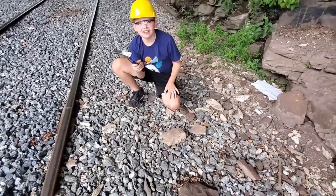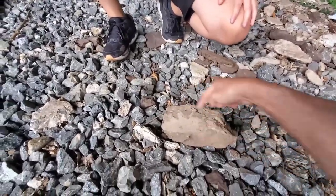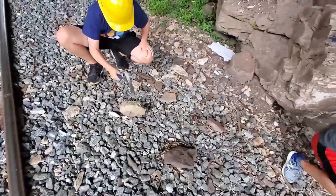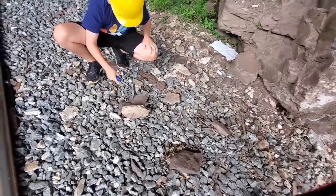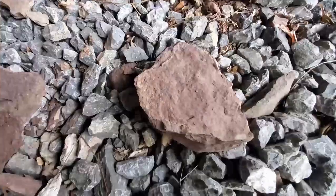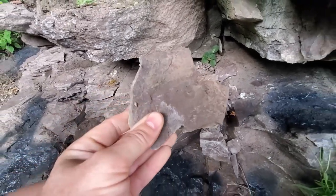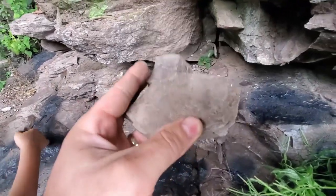Daddy, it fell over. This is going to be hard work. Nobody said this was going to be easy. There we go. Hit it along here. Oh, there we go. Check it out. All right. I don't see any fossils. All right, let's look at some of these pieces that are already broken off. See if we see any fossils.